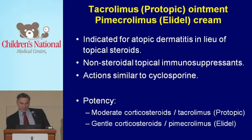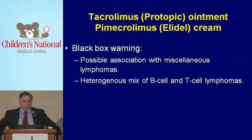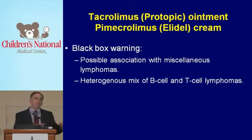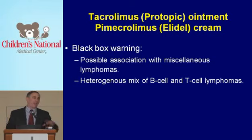Let me just see. Possible association with miscellaneous lymphomas. A tighter analysis on this found that the lymphomas, some were B cell, some were T cell, and different types of lymphoma. So etiologically, it doesn't necessarily follow that it's these creams and ointments that are the cause. So dermatologists still feel fairly comfortable prescribing these.